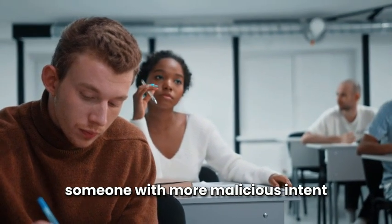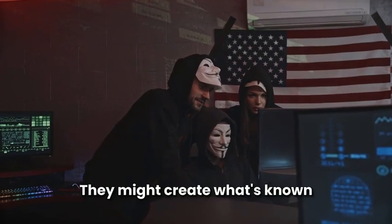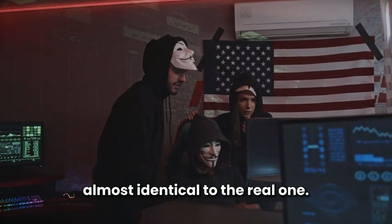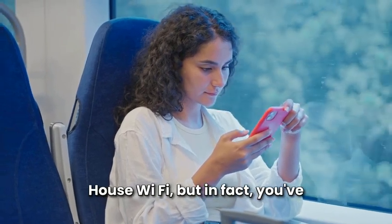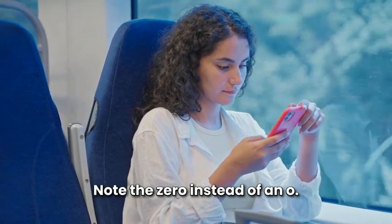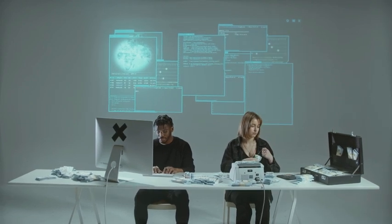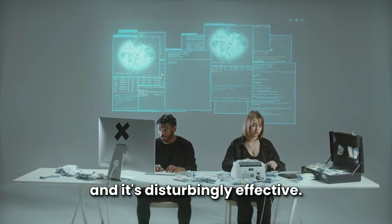Now that you're connected, someone with more malicious intent might go a step further. They might create what's known as a rogue access point. This is where the attacker sets up a fake Wi-Fi network that looks almost identical to the real one. You think you're connecting to Coffee House Wi-Fi, but in fact, you've just joined C0ffee House Wi-Fi. Note the 0 instead of an O. Once connected, all your traffic goes through their system. They're the man in the middle, and they can see everything. This technique is called a man-in-the-middle attack, and it's disturbingly effective.